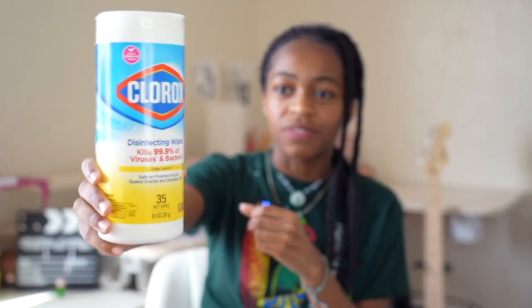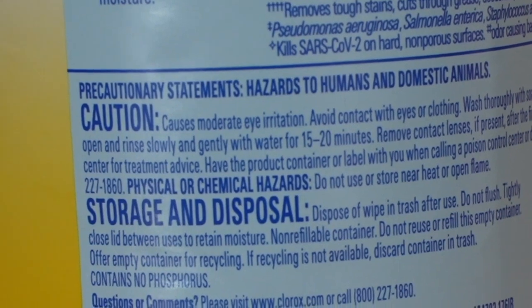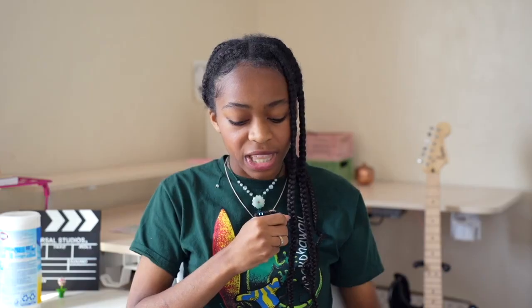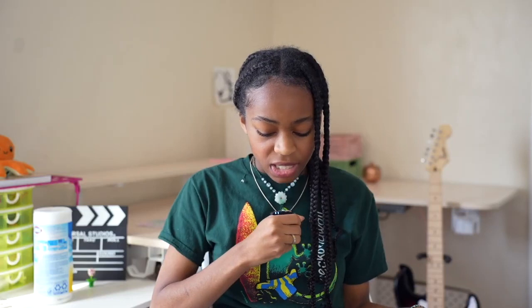This is a Clorox disinfecting wipe bottle, and on the back of them, as I turn them around, I can see in bold letters, precautionary statements, hazards to human and domestic animals, caution in bold letters, and storage and disposal in bold letters. While looking at the back of this label, the thing that catches my attention the most is the way that it tells us that this specific cleaning material is a household product that can irritate the eyes or throat, or cause headaches or other health problems. So I know I use Clorox for instance, but like Clorox, many other cleaning products, almost all of them, have this warning label on the back of their product.